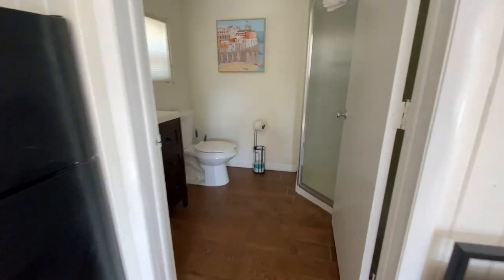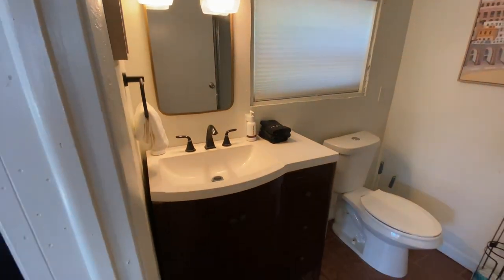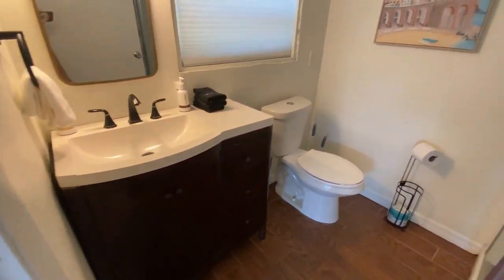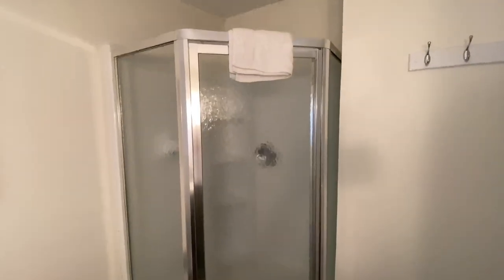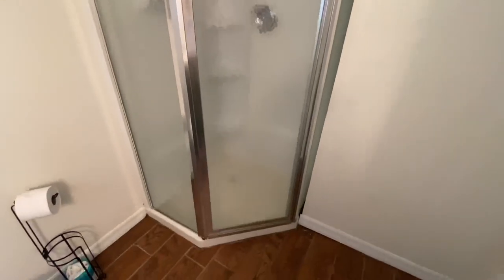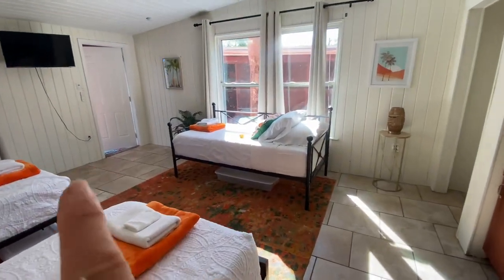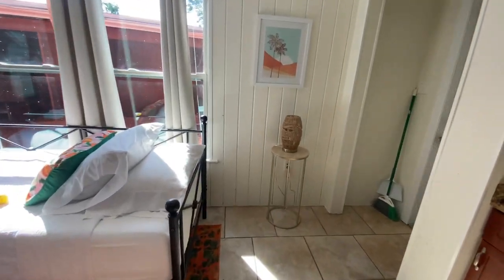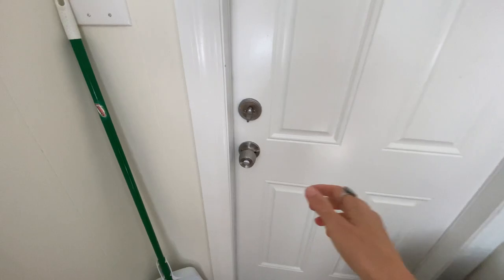And over through this way you have your bathroom, your full-size bathroom. You have your sink and your toilet. And the same as the other room, you have a full stand-up shower. And then when we head back out this way, this door leads back out the way we came in, or you have your own personal door that goes out into the back area.